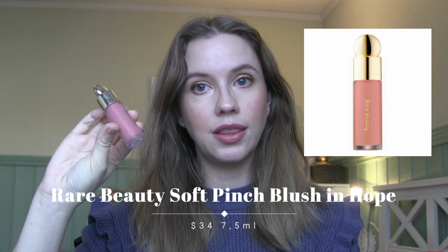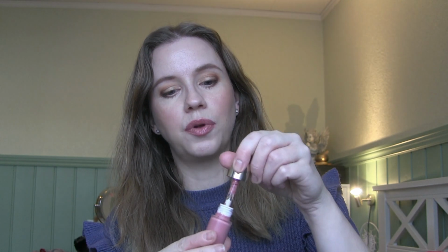The next thing I bought in January is this Rare Beauty blush in the color Hope. I mean, the Natasha Denona concealer and this Rare Beauty blush have been all over the internet, and I think everyone and their mother has one of these now. Yeah, and I was one of those who really wanted this blush. The shade is beautiful. It is super, super pigmented, and so you only need a tiny little bit. What I do is I put a tiny drop on my finger. I spread it onto 2 fingers, and then I apply it like that.